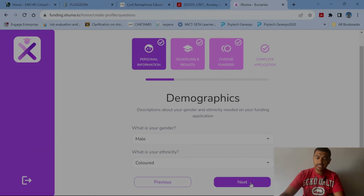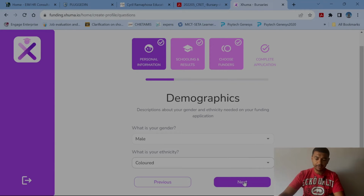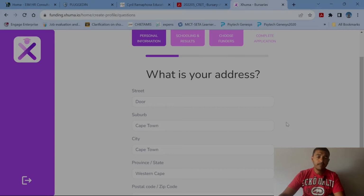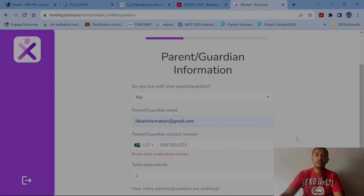So I'll click next. And then in terms of my demographics, I am a male, so I'll click male, and I am a colored, so I'll click colored. And then I'm going to click next. In terms of my address, I'll just put a false address in. So it will be street, door, Cape Town, suburb, city, Western Cape, my postal code, and I need to show the actual proof of residence where I am living by submitting it in this particular section. I'm going to click next.